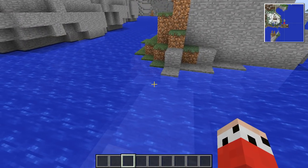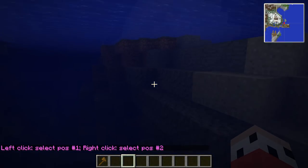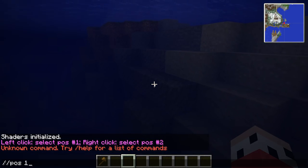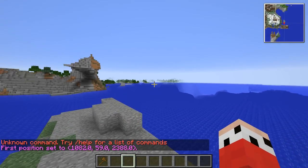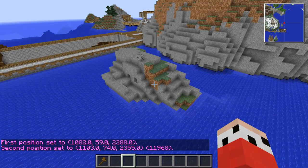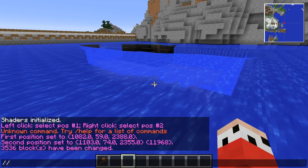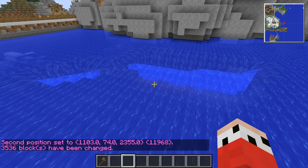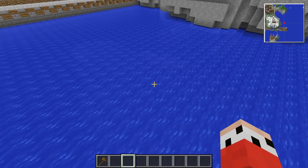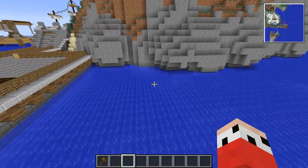Okay, let's get rid of this hill here. Let's go down here. Pause one. Oops. No space. Pause one. Go up here. Pause two. Let's set air. And then probably if I go, oh, it might just all fix itself. Amazing. I didn't expect it to fix itself, but it works fine, whatever happens.